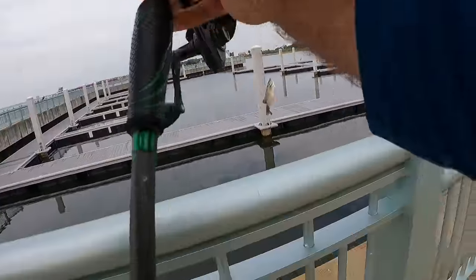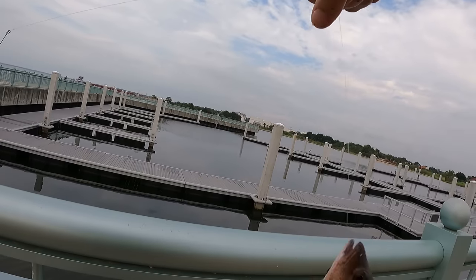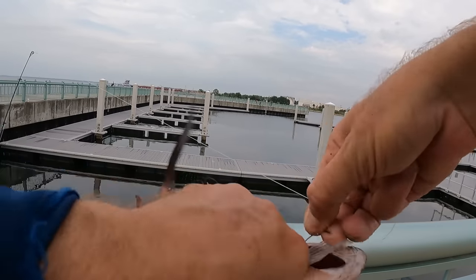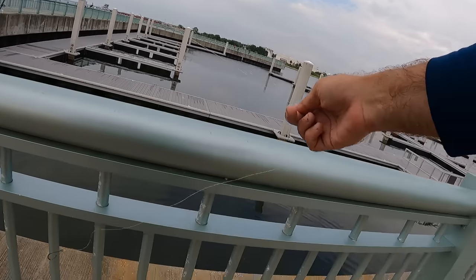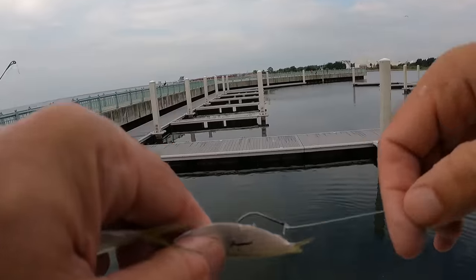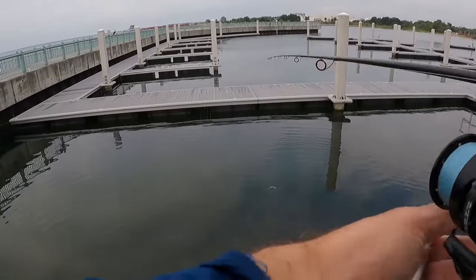There's a fish. There was a fish. Oh, come here, get up. He's not the big one. But decent little mangrove. I saw one down there that was probably 15 inches, guys, and that's the one I'm trying to catch. Woo! Almost got a hook in my hand there. Beautiful mangrove snapper right here. I'm gonna let him go. All right, let's put another bait on right here. These fish are really fired up right now.